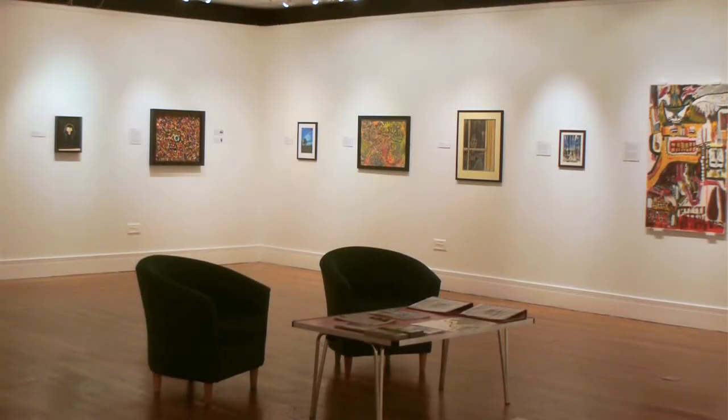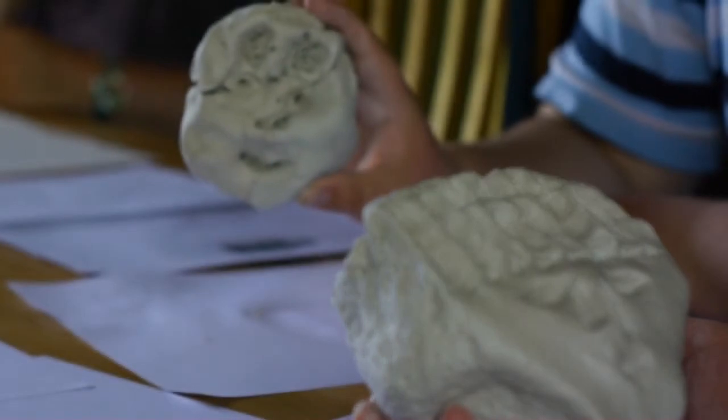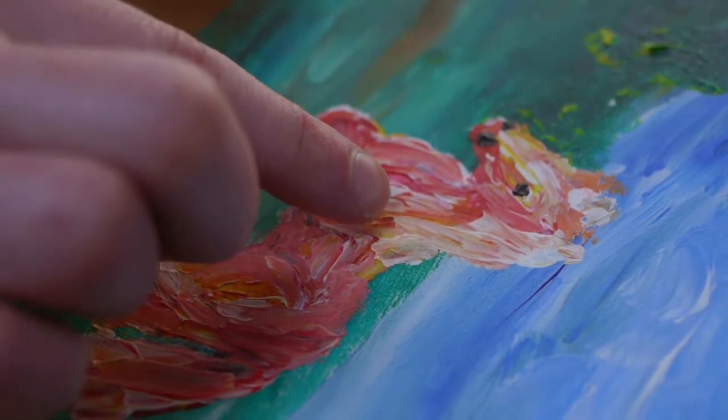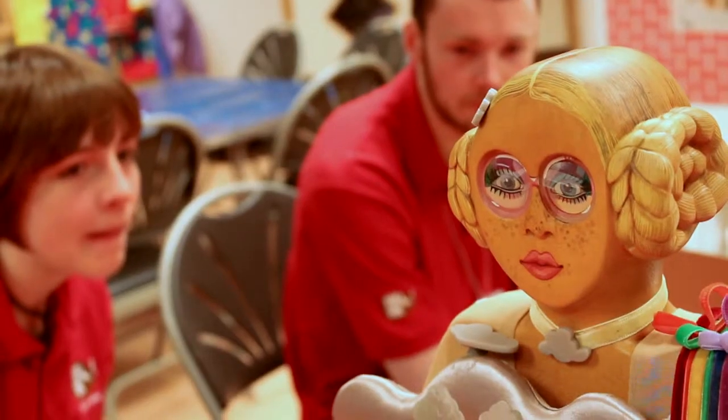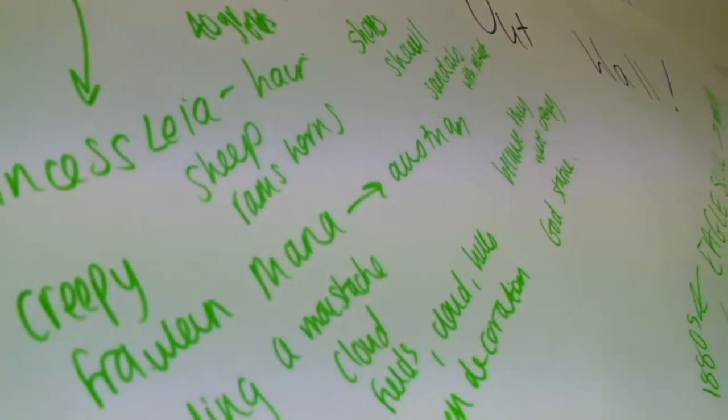There's no right or wrong answers, and it's entirely up to them what they produce. So there's no pressure on people, and I think that's a really good way of introducing people to difficult topics, difficult objects, and to the museum in general. So I think it's going to form the basis of quite a few workshops that the programming team do in the future.